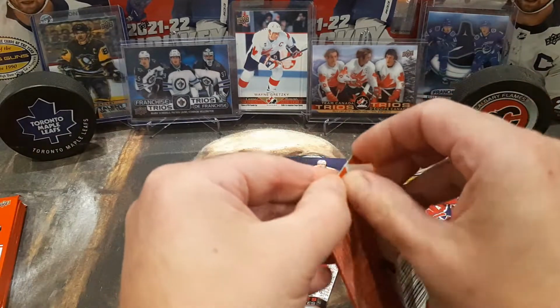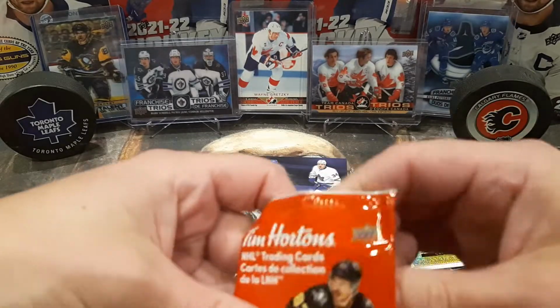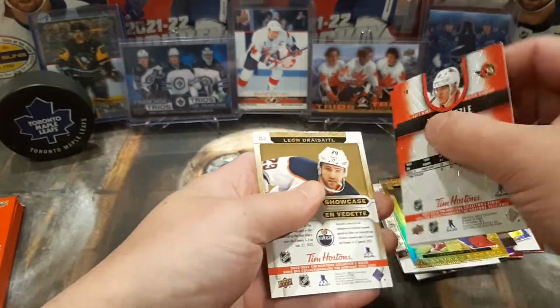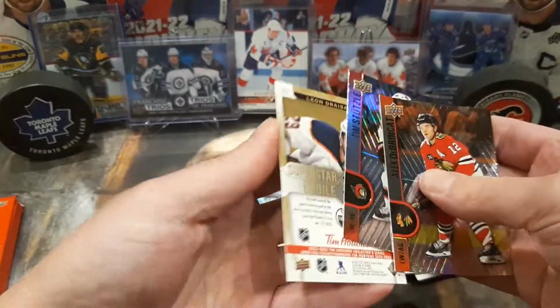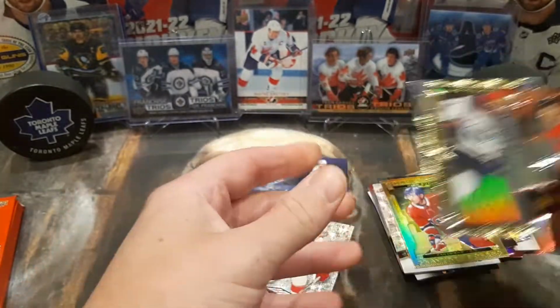See if we can pull another Flow of Time. I know 1 in 24, if you buy a box, on average you should get 4. Some people kind of get lucky and get 5, but you're most likely going to get 4 in a box. Brinkat, Tim Stützle, and a Superstar Showcase of Leon Draisaitl.